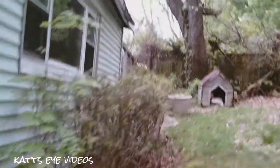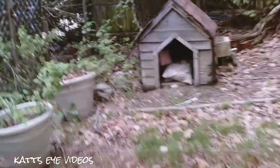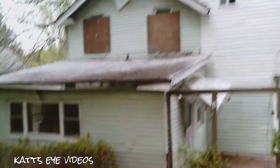Oh wow, it's a pretty big house here. There's a nice dog house. Okay. Here is a nice shed. Actually, when I was driving by, I actually saw this place. Let's see if you guys can see anything inside. No, too dark? There's a better view. This humongous house.